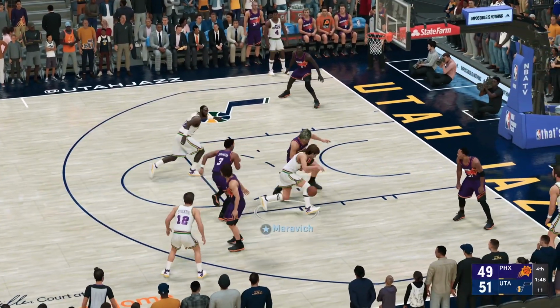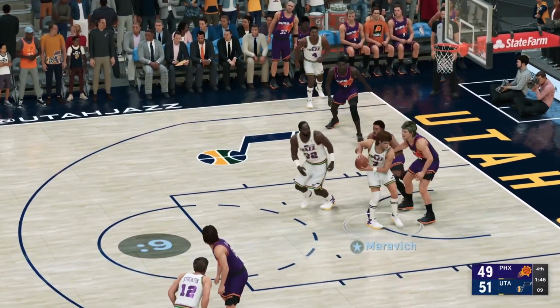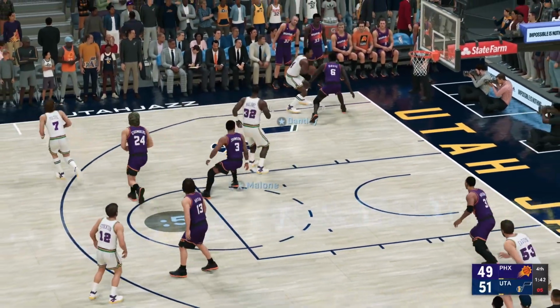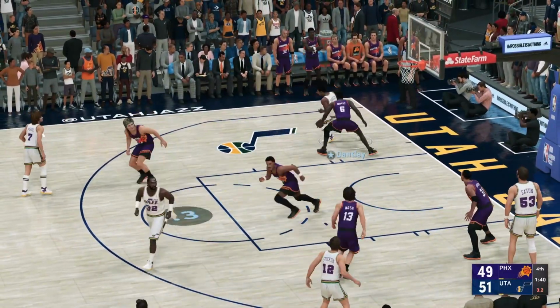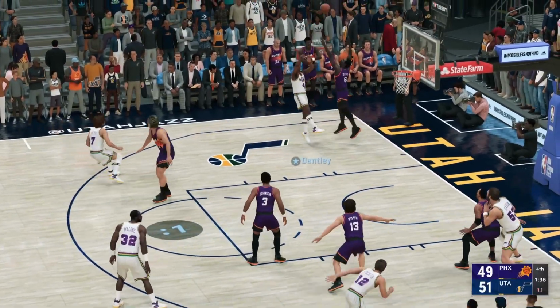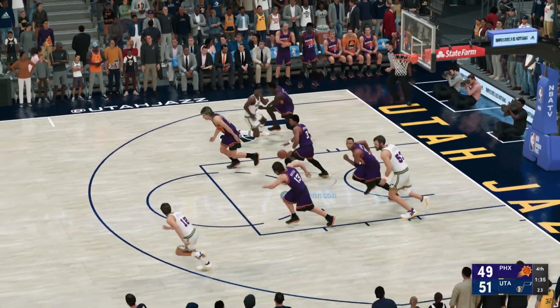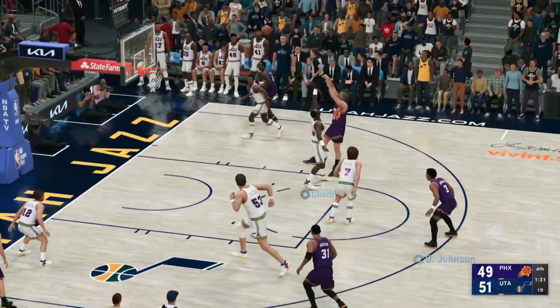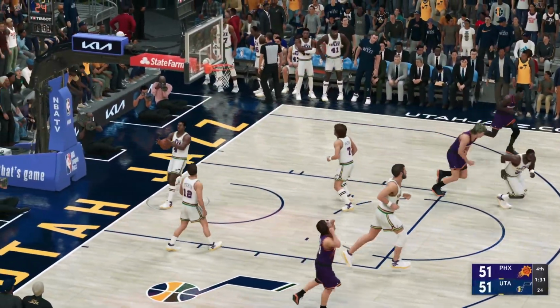Mirovic against Johnson. Teardrop shot. Mirovic dishes to Malone. Here's Dantley. He's guarded by Davis. Another shot by Dantley, no good. Suns trailing. Pass to Chambers. Over Malone. Another one falls for Phoenix.